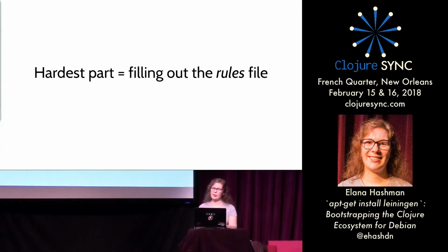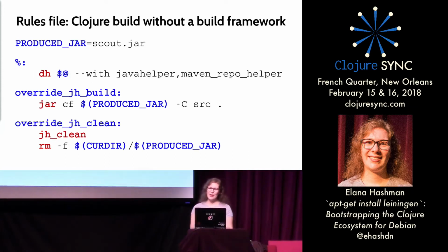On the Clojure side generally, libraries or applications are built one of two ways, with Maven or with Leiningen. And I'm not forgetting about Boot, by the way, I just didn't encounter any libraries that needed Boot. But we don't actually have Leiningen available to build these packages, and Scout is a library that builds with Leiningen, so there must have been some other way to build it. When I first saw this, I was kind of confused as to how it worked. So let's go over its rules file in a little more detail.